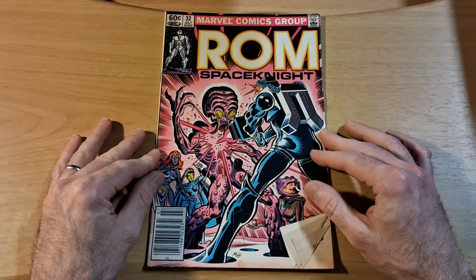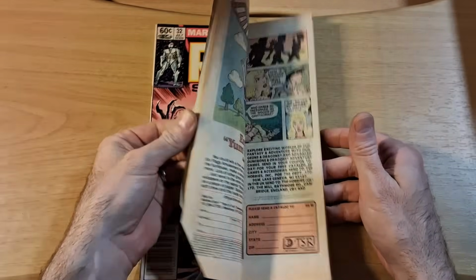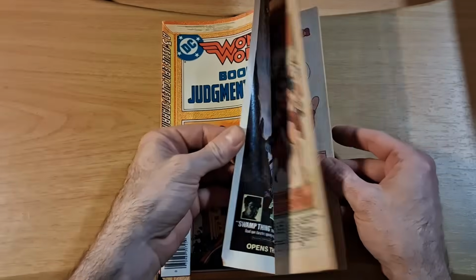ROM issue number 30, 60 cent. Don't need to open that one up. And a beaten up ROM issue number 32, newsstand. Could it be? It is not. Just want to check though. Probably not getting bagged and boarded, that one. Wonder Woman, book 1, 60 cent, issue 291.